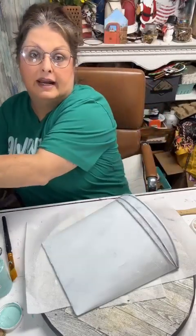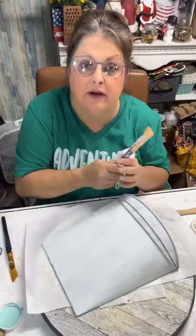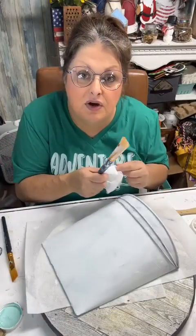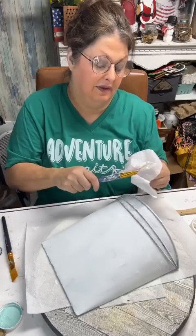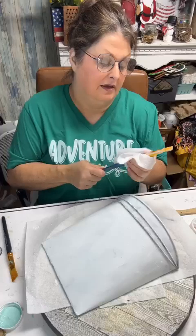Let me see if I got all the blue out of my white here. Well, at least I didn't glob it in there. I just dipped it in. Hey, Joanne. Who's done that? Put their paint back in the wrong container. There we go. We got it out.